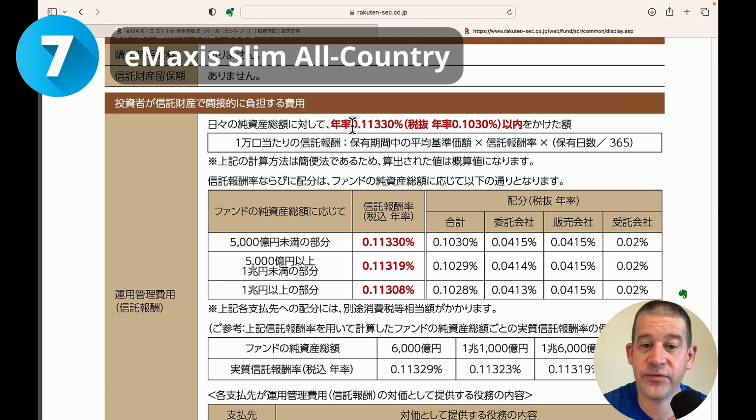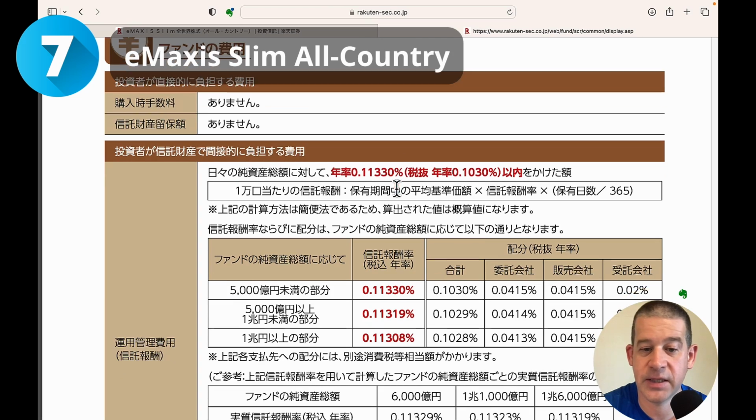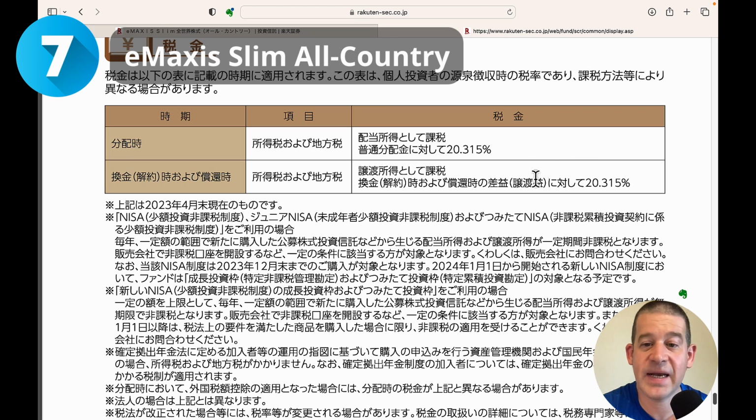So the management fee is 0.1133%, which is very reasonable. Or actually what they say is it's going to be this much or less. So it won't ever be higher than this, but it might be less than this if they can cut their costs somehow. And then most funds will also tell you what taxes are applicable.